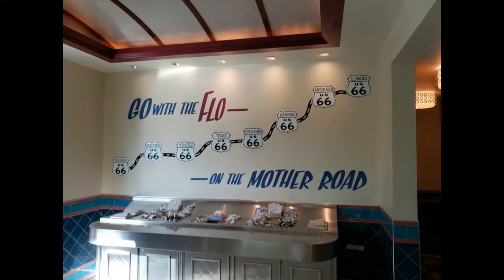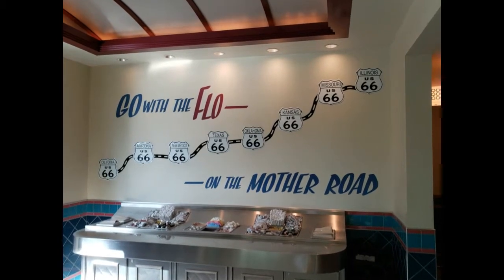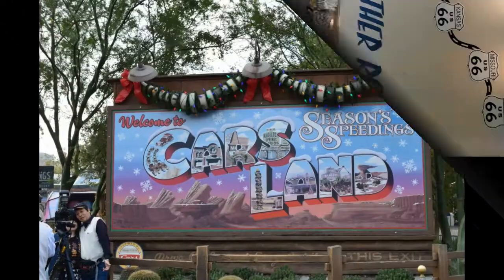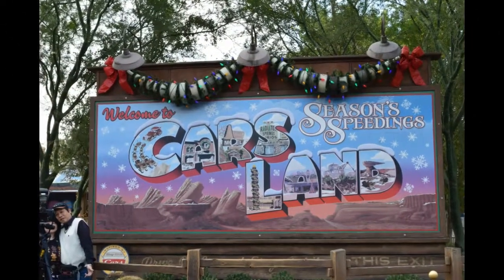And of course, Cars Land does get themed for the holidays, but I especially love it at Christmas time. So you'll see a few images of what they do for the holidays.